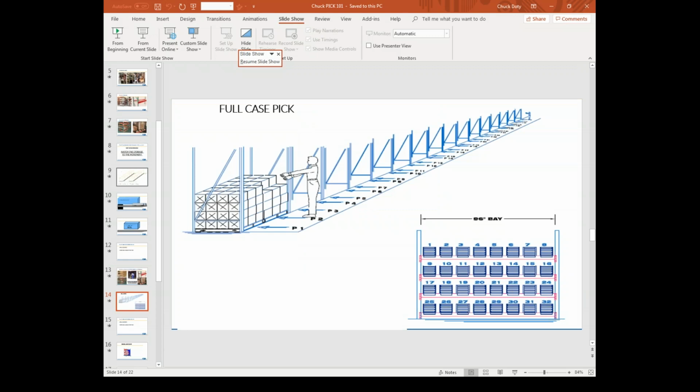But all of these resources, all of these types of storage systems for picking, can result in other net gains. So this image represents a row of pallet rack. If I had this row of pallet rack, which is 16 bays long, and if each bay had 2 pallet positions in it, I'd have 32 SKUs and 132 feet of travel.